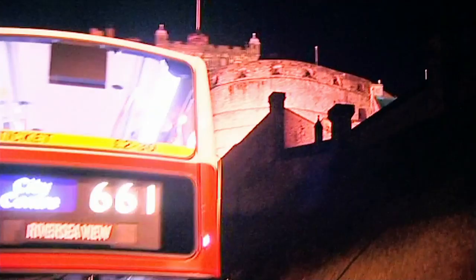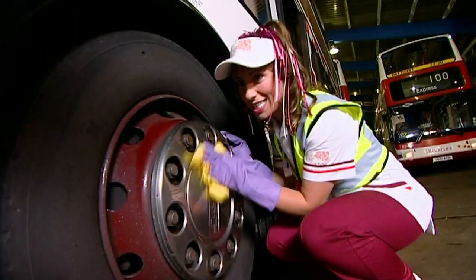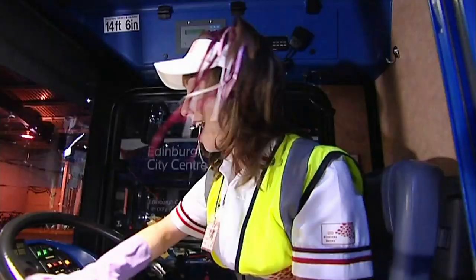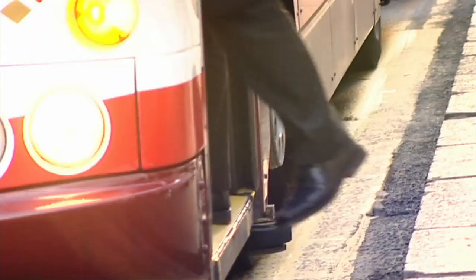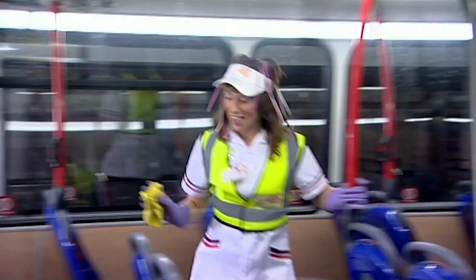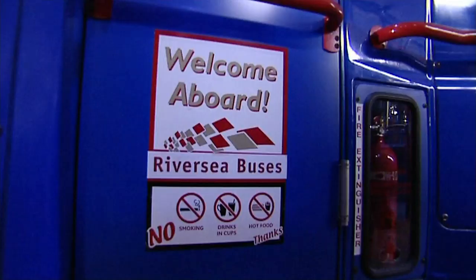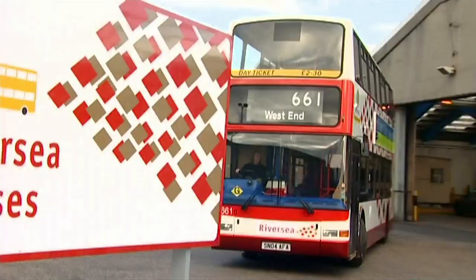Swinging to the city, looking pretty and radiant. The hubcaps gleam, the paintwork shines. A Riverseafingal double decker looks so fine. The driver she drives, collecting the fares. Leaving then arriving, she will get you there. This bus is stopping, dropping, picking up and putting down. This bus is shining, it's the talk of the town.